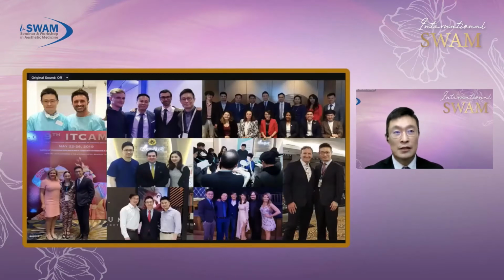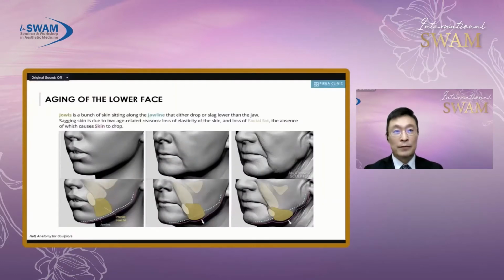For the past 10 years, I've been participating as a consultant and training instructor of various fillers and threads. The most noticeable changes in the aging process of the lower face are the appearance of marionette lines and the sagging of jaws, resulting in distortion of the jawline. The causes of jaw sagging are the loss of skin elasticity and descent of the jaw fat, like this figure.